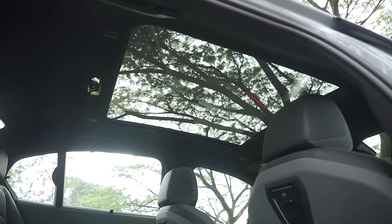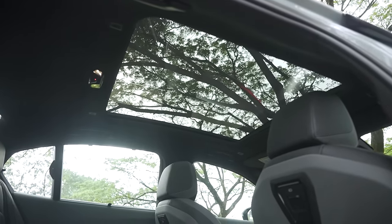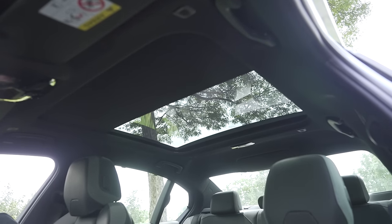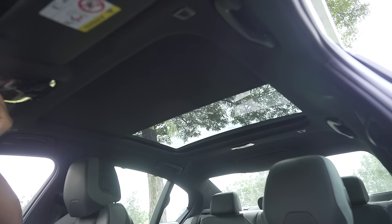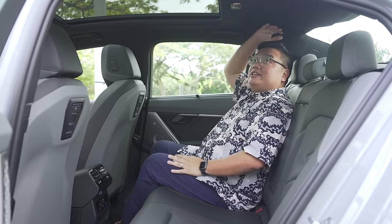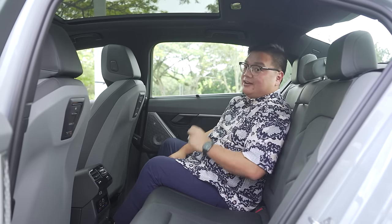This car has a rather unique roller shutter for the panoramic sunroof because it rolls forward instead of backwards like in most other cars. They've done this to free up more space in the back here. So even if you're particularly tall, you won't have any issues with headroom in the back here. That is a really good design.